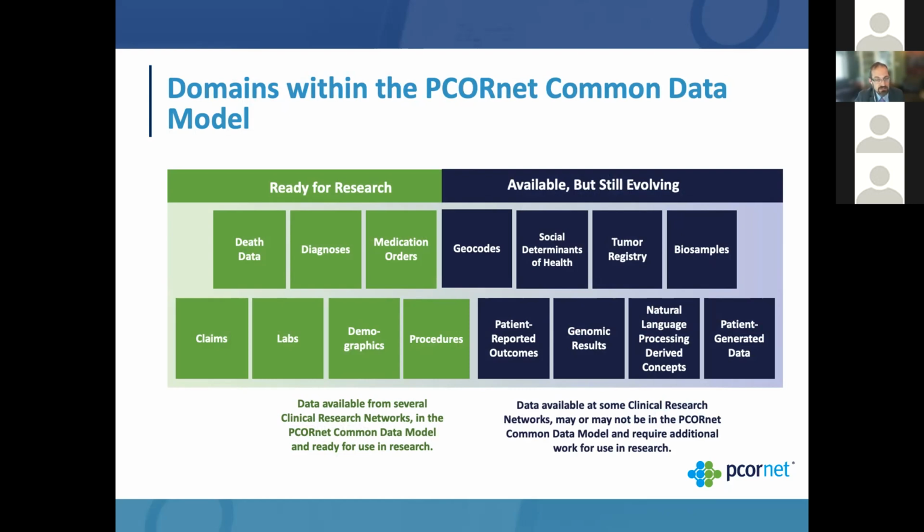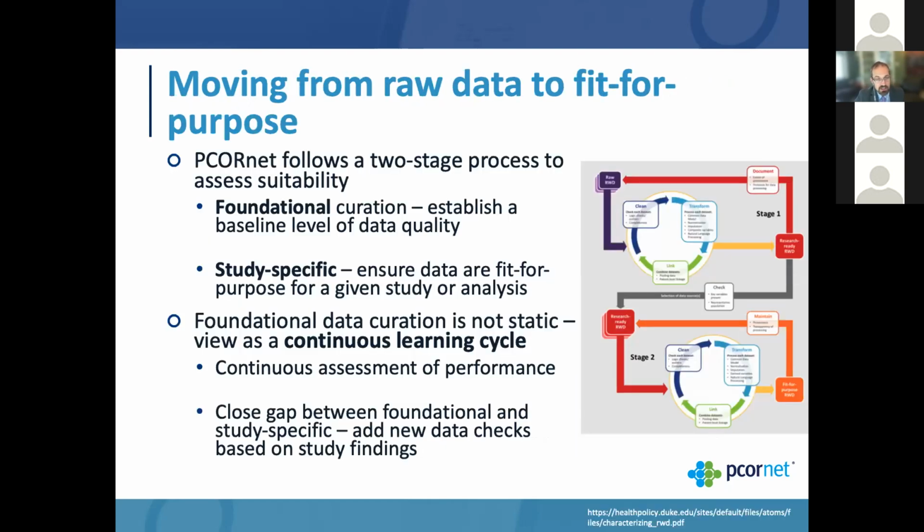That's not really scaled across the entire network at this point, but it is something that we work on in pilot studies, and then learn from that, and then gradually work to expand the utilization across the network. So we spend a lot of time within PCORNet focusing on data quality and moving the raw EHR data to something closer to fit for purpose data.